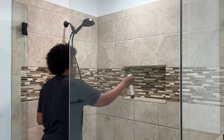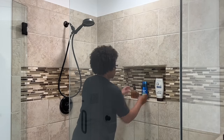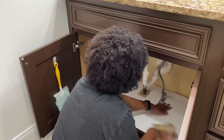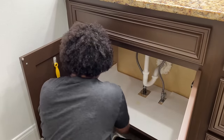Now that the shower and moldings are clean, we need to clean, declutter, and organize the vanity cabinets and drawers. We also need to keep an ear out for the washer with our first load of towels in it. They should be finishing up soon to be placed in the dryer, and we have a second load of towels that need to be washed.